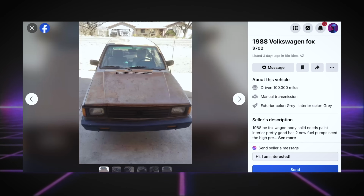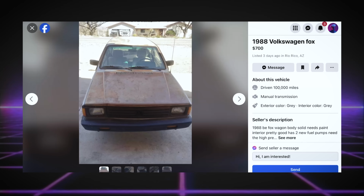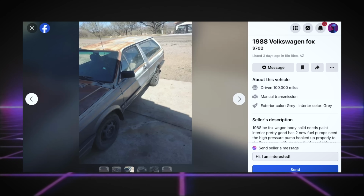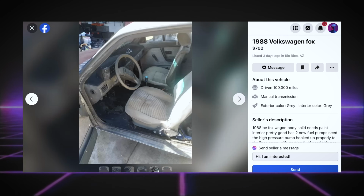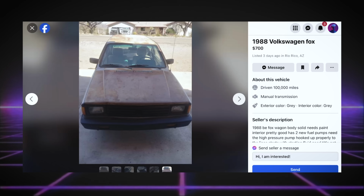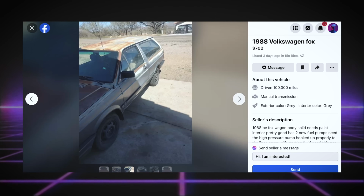All right, here's one for $700. A lot of these Foxes are very cheap. Oh, this is actually a wagon. So these are incredibly rare. I actually owned one of these for a while. And yeah, these are extremely hard to come by. Even though this one looks like garbage, it's probably worth the asking price if you have time to actually make this thing look nice. All right, so a lot more Foxes are available than I was originally anticipating. Okay, off to the next one.